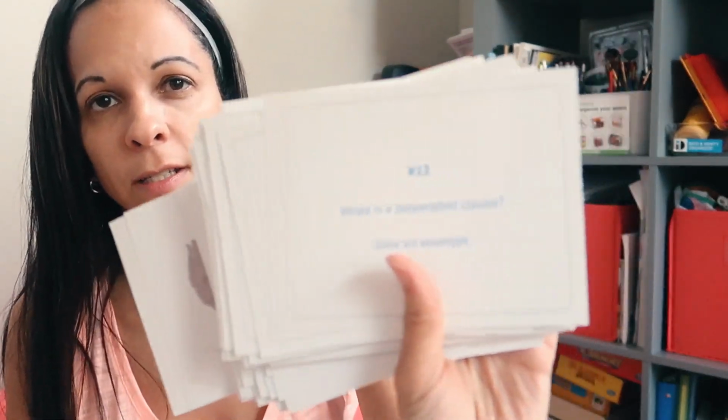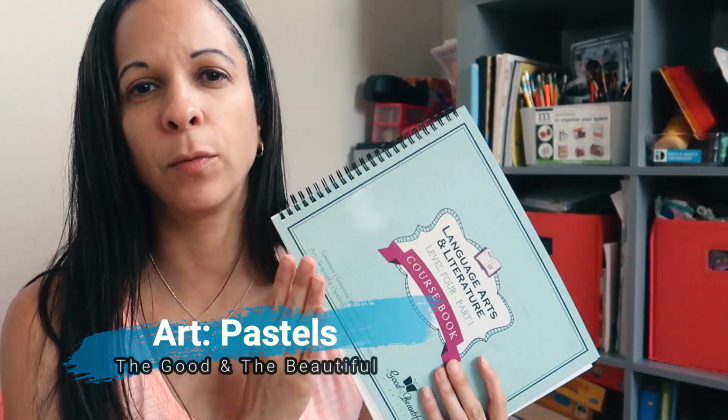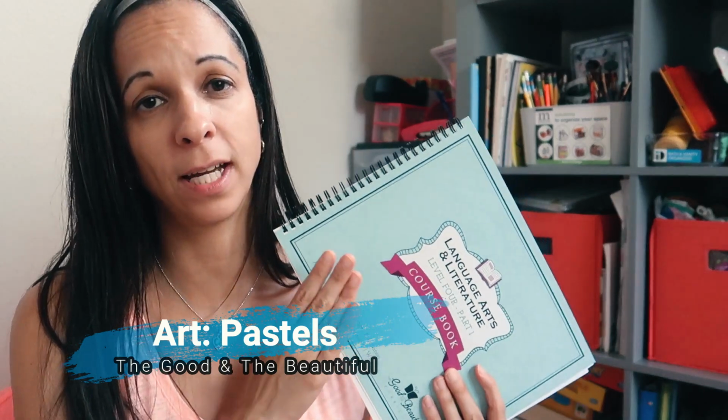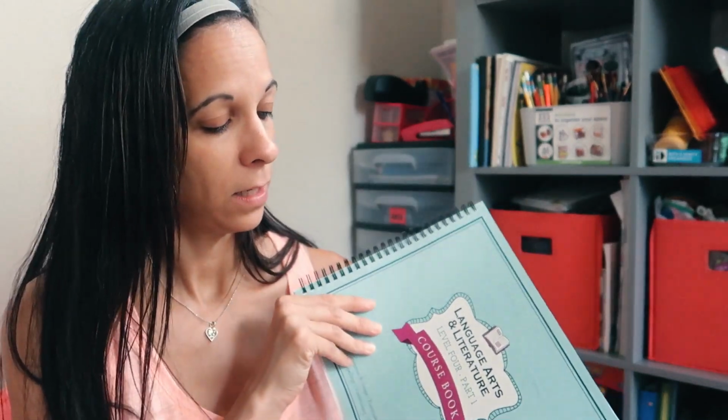I've also already divided the cards, the geography and language arts cards, into their pouches. These are the cards that he's gonna be memorizing for geography and for his language arts. And this year for art with The Good and the Beautiful, he will be learning to use pastels. So I have the pastel paper and the pastels themselves and the tape and the eraser and all those things that he needs for that.